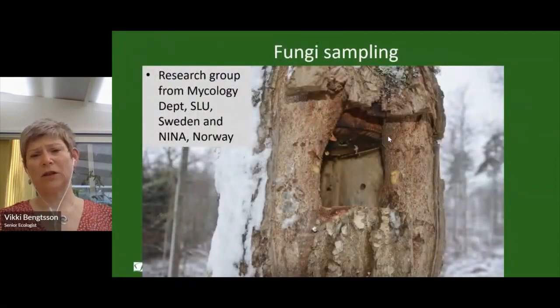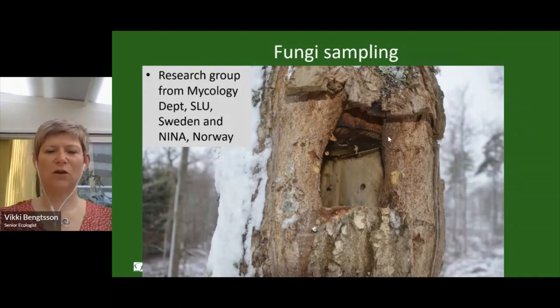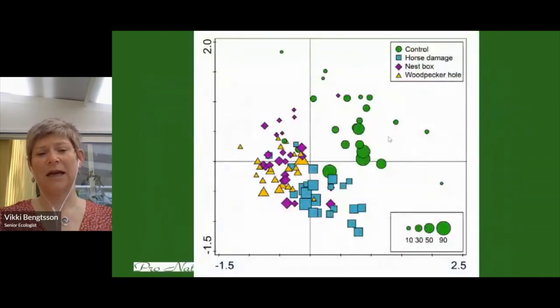So then the other piece of work that we did was to look at fungi, because from my point of view, it was the decay fungi that were really interesting in this project. We want the decay fungi to get going to create the conditions for all the other species that come later. And in 2018, the research group from the Agricultural University in Sweden and Norway got some money to take samples, and we did DNA analysis. And there's a paper published on this, so if you want more information, that's available. And it's open access too.